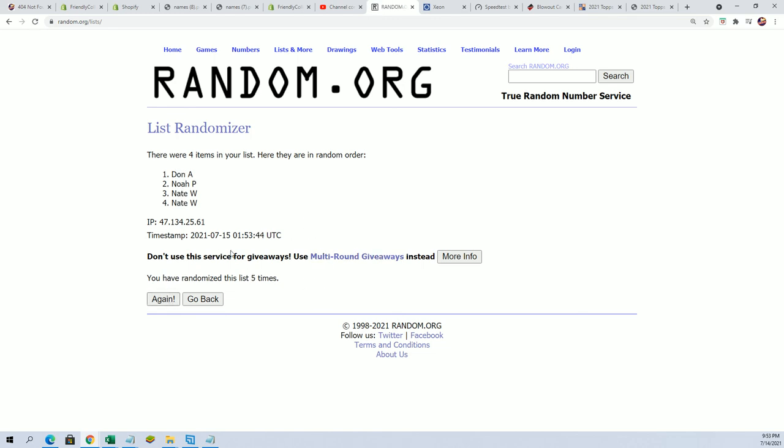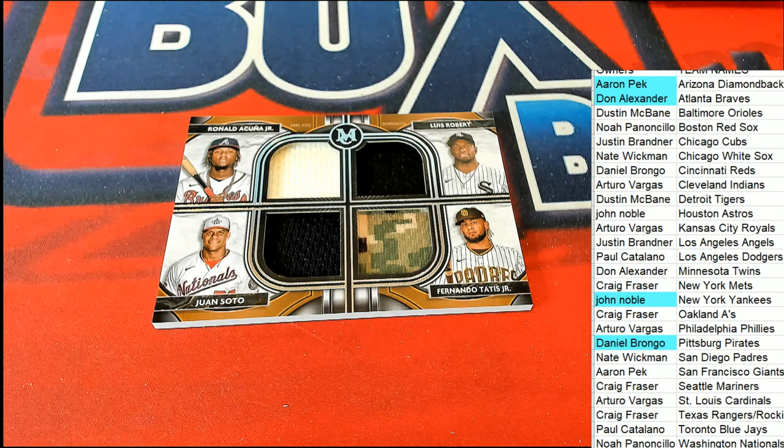Lucky number seven. Nate W., congratulations. The hit is yours. Nate W. had the White Sox and also had the Padres. So that wraps up this box of Museum. Be looking forward to more Museum coming up here in just a moment.